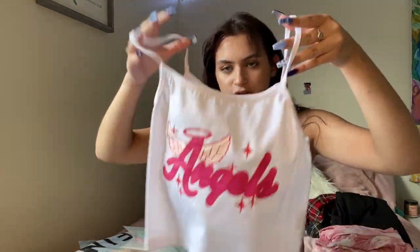All right, this one is from Runway. This is a cute little top that just says Angel. These straps feel a lot longer than the other one. I don't know if you can tell.